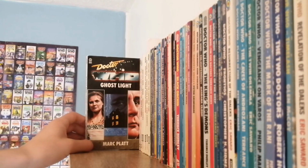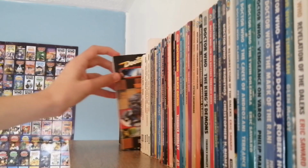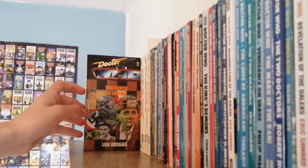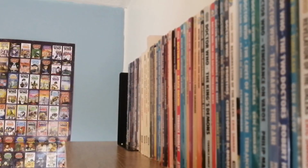Ghostlight with an excellent cover, one of my favourites. The Curse of Fenric, really looking forward to reading this one actually, because it seems like such an interesting novel. It's very thick as well, but that'll be interesting to read, I think. I'll zoom in a little bit, or try and zoom in a bit.